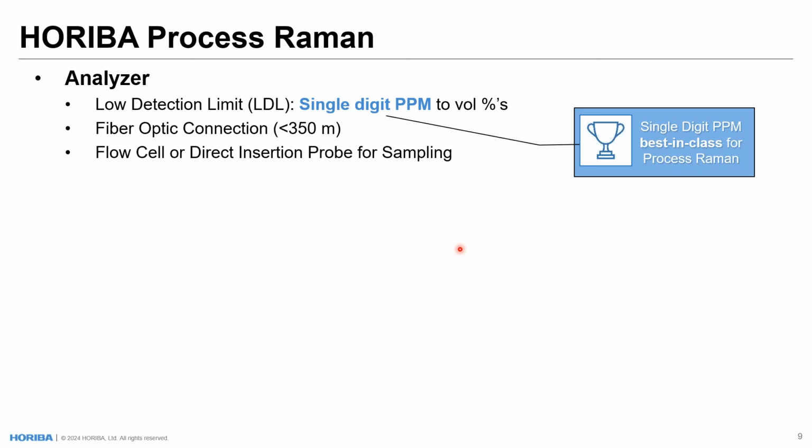So getting into the actual analyzer, the HORIBA Process Raman analyzer, we have the lowest detection limit for Process Raman on the market right now. We can go down to single-digit ppm, which is best in class for Process Raman, all the way up to, of course, total volume percents. Our analyzers work on fiber optic connections. So we don't bring sample into our analyzer, we just bring the light to your sample instead. We do that through fiber optic connections, and that can be up to 350 meters away from our analyzer. We also allow for flow cell or direct insertion probes for sampling your process.